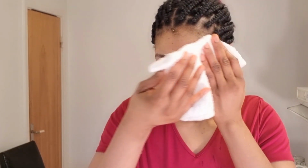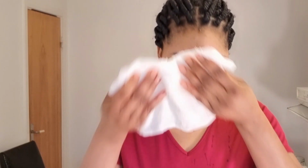Why I'm doing this is because I exfoliated my skin. After exfoliating my skin, now that I placed a hot towel on my face, this hot towel will collect all the oil, all the dead skin cells, clean up my opened pores, then get my skin ready to absorb anything I will apply on it.